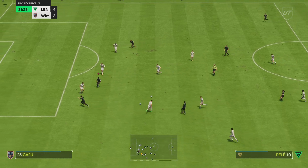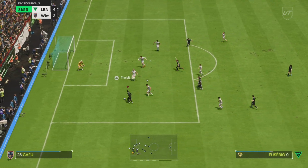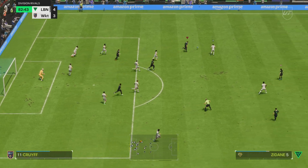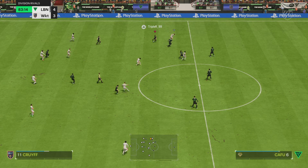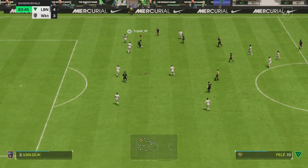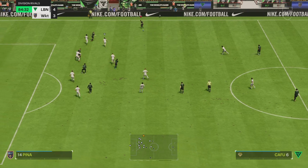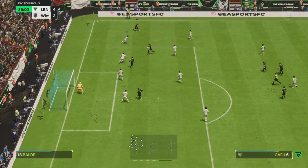Eusebio. The crowd urging him to shoot. What a chance. Kept out, but for how long? And the keeper gets that away to safety. Pelé, Bernardo Silva, Maldini, Cafu. Oh, great work. What's next?